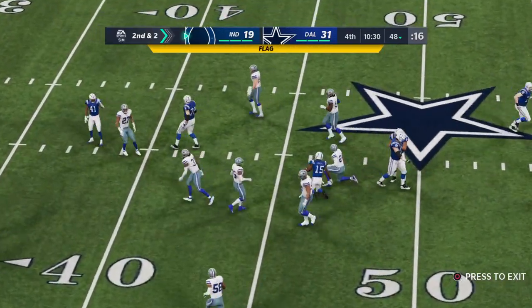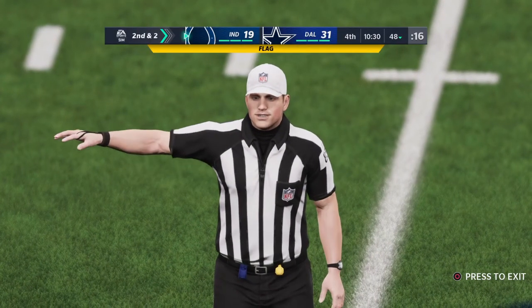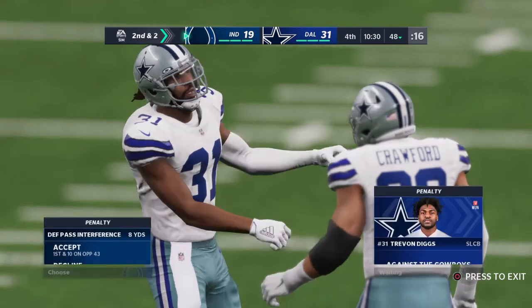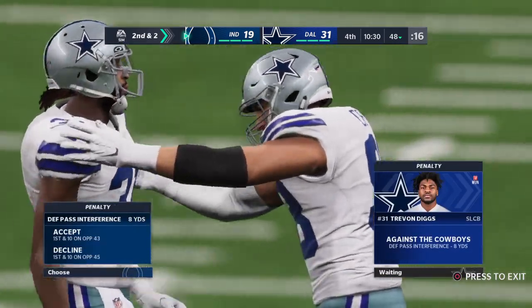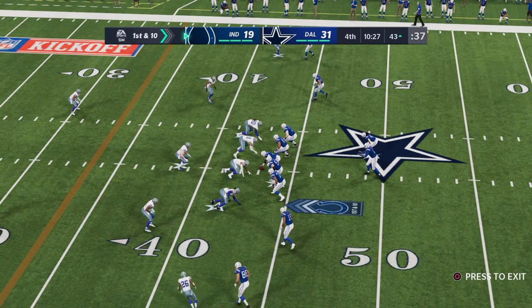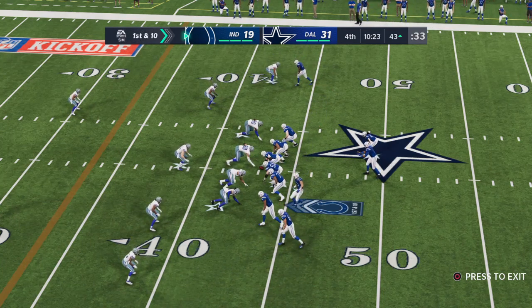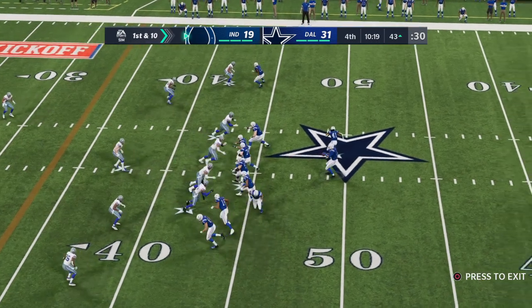Campbell making the catch. And he'll be brought down at the 45-yard line. Defense. Come on, dog! A little too aggressive defensively, and the flag comes out. And no one trying to cover is going to like a call going against them, but you have to like the effort there. Went for the interception, just unable to get it, and the flag did come out.